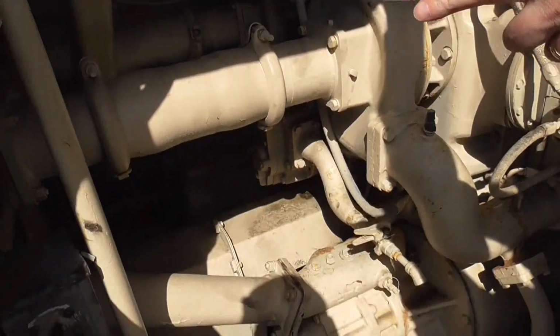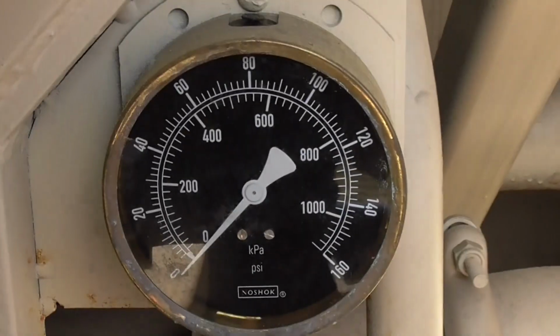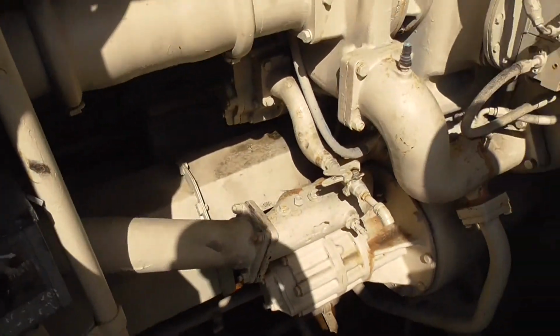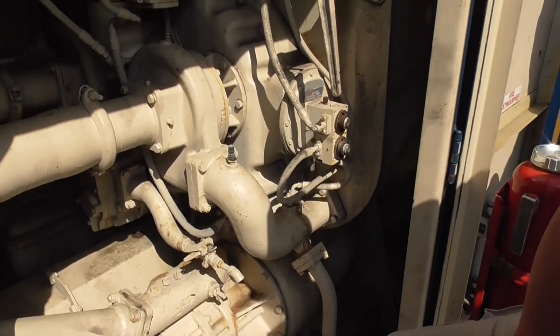There's a temperature gauge there, and that's the lube oil pressure there. You want your lube oil pressure to be between 40 and 50 pounds, really. You don't want it to be too low. If it's too low, then you've got a problem. Of course, if it gets too low, you're going to get a crankcase button pop.